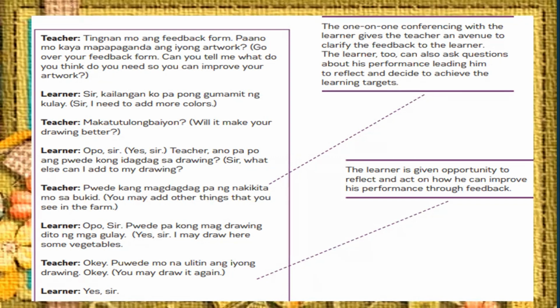So the one-on-one conferencing with the learner gives the teacher an avenue to clarify the feedback to the learner. The learner too can also ask questions about his performance, leading him to reflect and decide to achieve the learning targets. So hindi dinirekta ni teacher kung anong pagkakamali niya, pinadiscover pa niya, so as to explain the feedback form better. Okay, so the learner is given opportunity to reflect and act on how he can improve his performance through feedback. Paano po pa kaya mapapaganda?